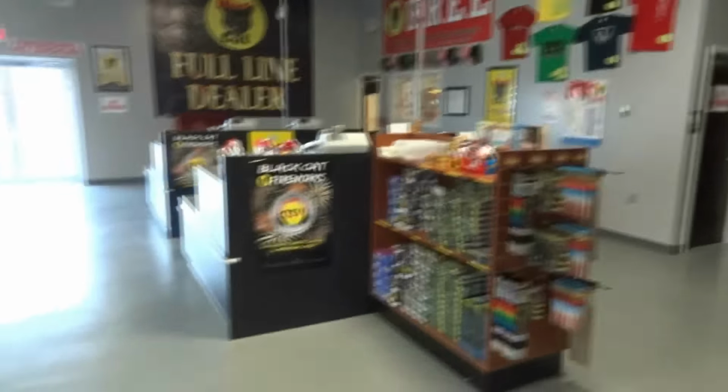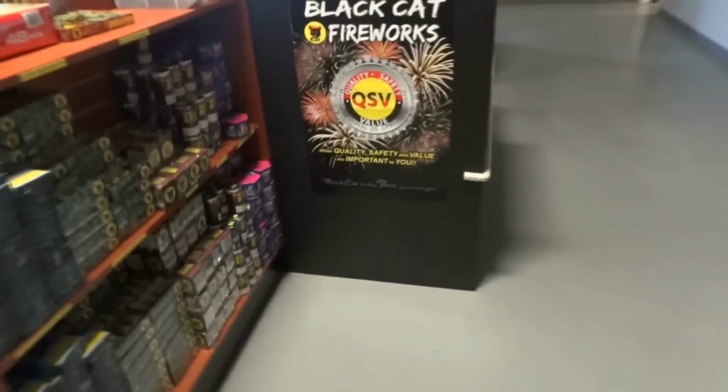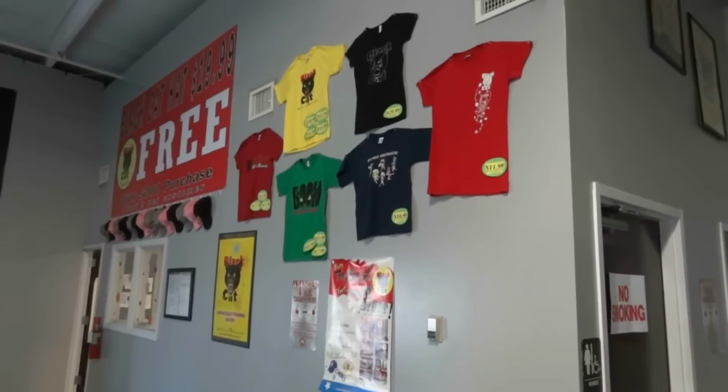And then they do have some fuse over here with some smaller items. Just some random impulse buying items. Here's one last look at the t-shirts.